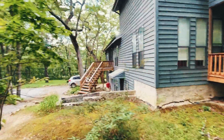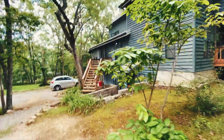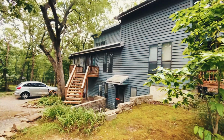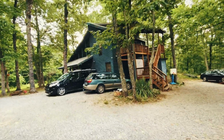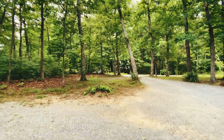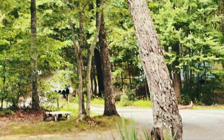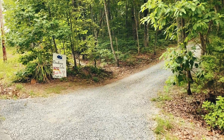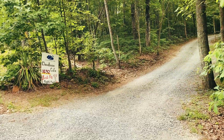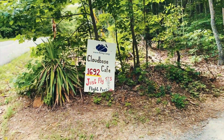So if you come here and get your paraglider rating and do some training, there are some apartments down and up. There's the owner's residence. And then you just walk right across the street. That's the entrance over here. Here's the entrance to the location. It's called Flying Camp and Just Fly Flight Park. They also brew their own coffee here, which is nice.